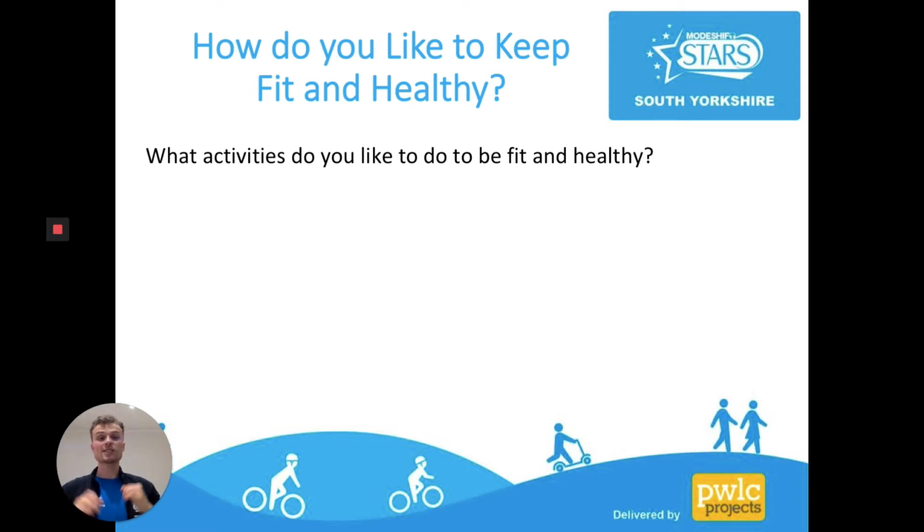There are so many ways that we can be fit and healthy and active. It could be playing sports like hockey or tennis or football. It could be gymnastics or dancing. It could be playing games like TIG or running. There are loads of different ways that we can be active.